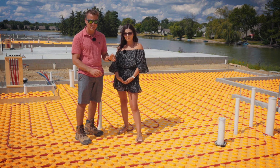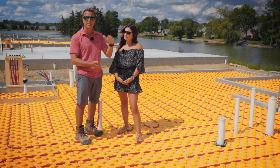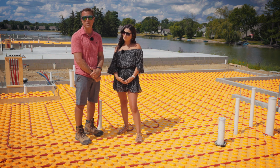Yeah, those floor sensors actually prevent the slab from overshooting and getting too warm, overshooting the air temperature, so we limit them between 80 and 85 degrees. It also protects those floor coverings as well, so those floor sensors will be running year-round.